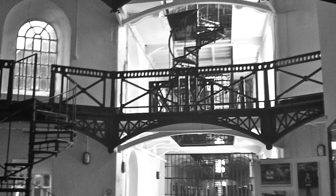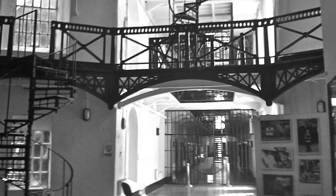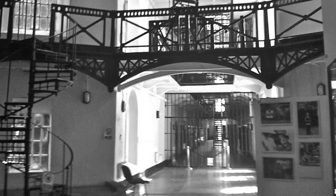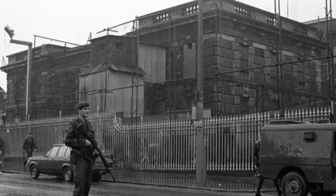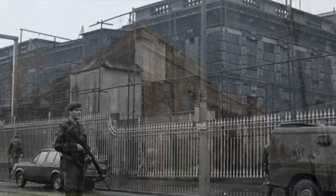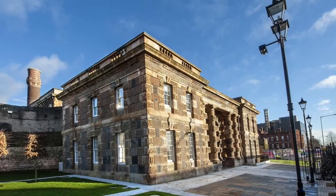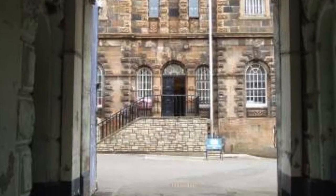That same year, a law was introduced forbidding children under the age of 14 to be sent to an adult prison. The jail eventually closed its doors in 1996 and remained empty and derelict until 2012, when it was reopened as a tourist attraction. And with as many deaths that the prison has had within its walls, it comes as no surprise that many guests to the prison have reported many strange occurrences within the prison itself.